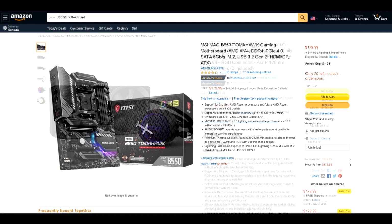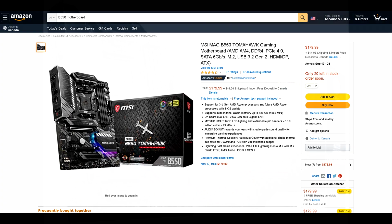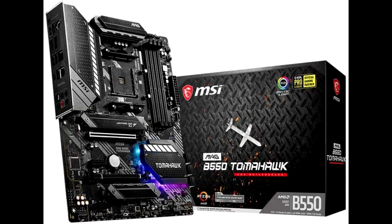The choice is yours. Now for the motherboard, I opted for MSI's B550 motherboard from their Tomahawk lineup. The Tomahawk boards have always been regarded as some of the best motherboards you can buy on the market, as they offer premium build quality and lots of great features at affordable price points.